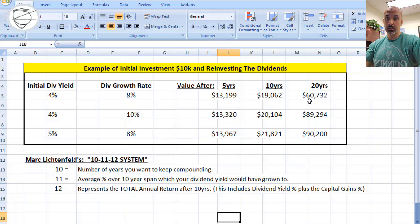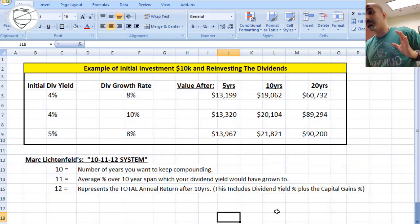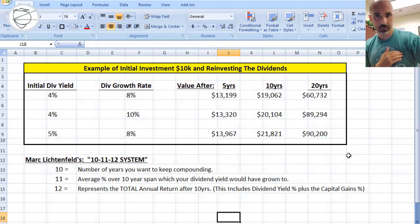Because my goal is right here, my 20-year mark. My goal is to have 6 times growth. If it grows more than that, then that's just icing on the cake. But my goal is to have 6 times growth of my initial investment, of me just strictly reinvesting my dividends, but I'm still putting in more money. So at the bare minimum, I'm going to have 6 times growth, okay?